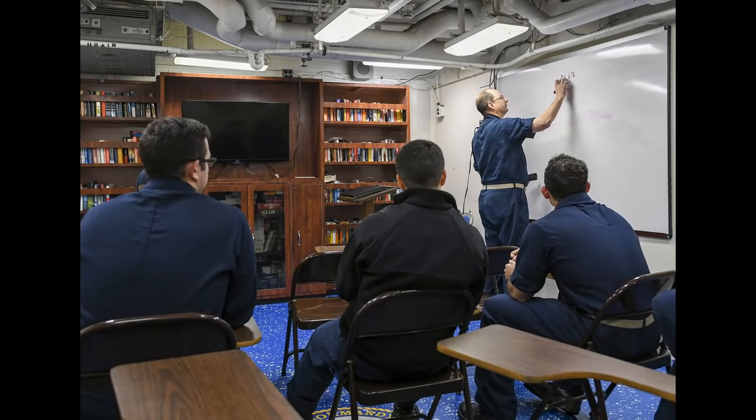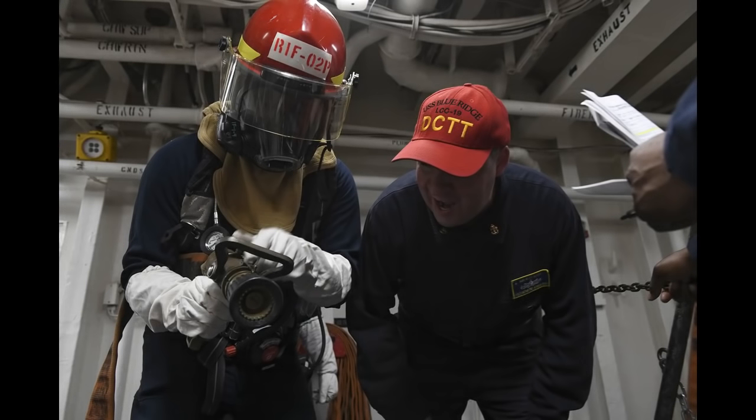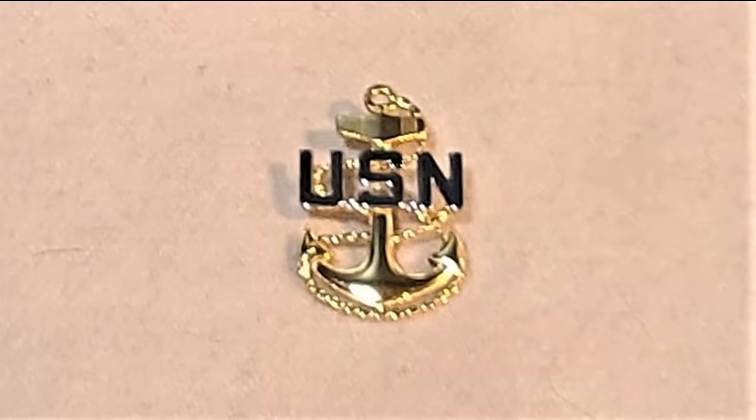Chief petty officers in the Navy are expected to be the go-to people to get the correct information. Ask the chief. It is incumbent upon them to know how to find the correct information so that they can lead their sailors in the right direction. So now, any chiefs or chief selectees who might be watching this, know the truth that the insignia they wear is a foul, F-O-U-L, anchor.